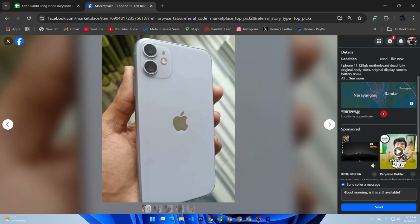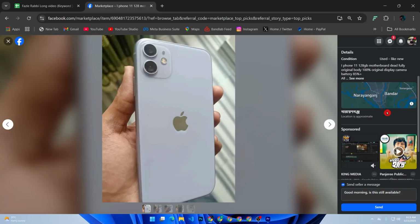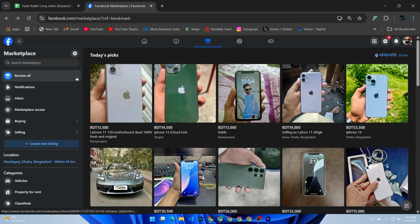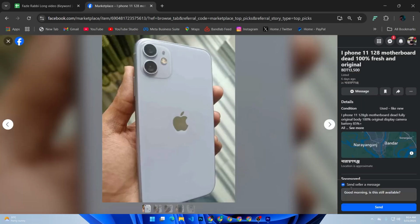Here it is. If you are interested, click message seller from here to ask questions, for example, is this still available or can I pick it up today? Meet in a public place and check the item before paying.